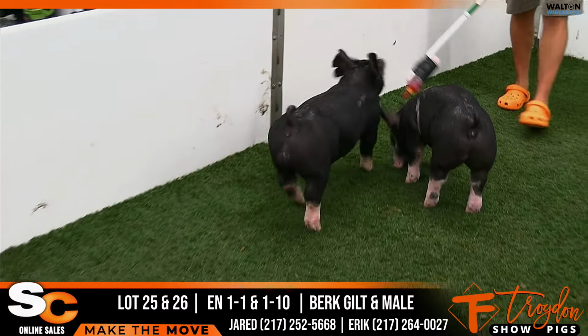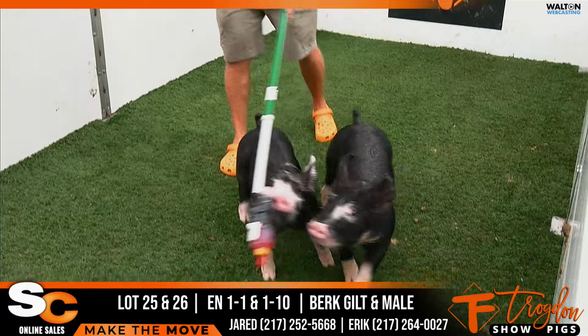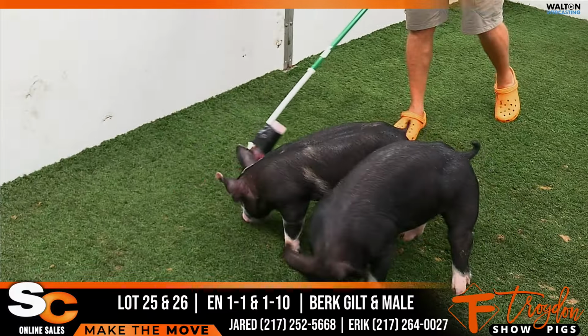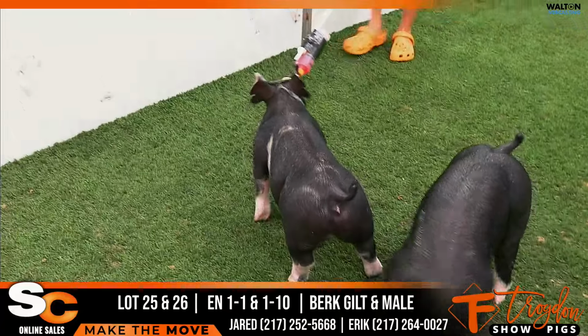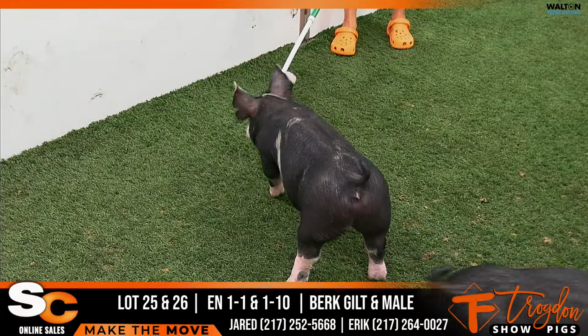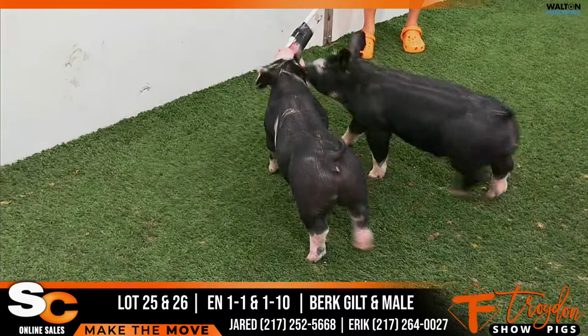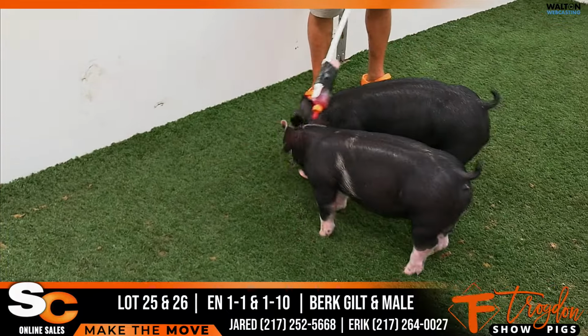Then you got the little gilt, the 1-1 gilt, and in terms of just comparing her to her sisters, that is probably the freakiest one in terms of just length of side and look. Not telling you she's for everybody, but that one's definitely going to be for somebody. That's a wild looking one and short back for a Berkshire. We like this pair a good deal. 1-1 and 1-10, lot 25 and 26.